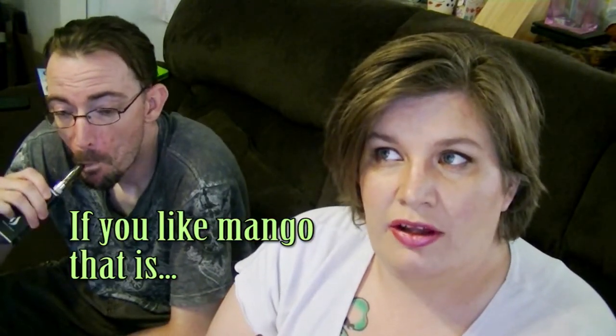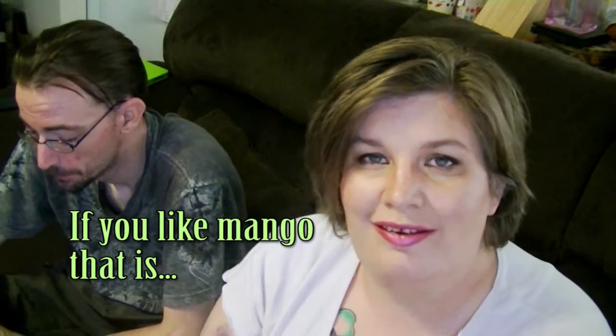There's a stronger mango flavor, but I'm still not quite getting that tea flavor that I like oh so much when it comes to tea vape. All that aside, it's a pleasant vape. To me it doesn't taste exactly like a mango tea. It doesn't taste like a tea anything. It tastes more mango than it does tea, which is not a bad thing.